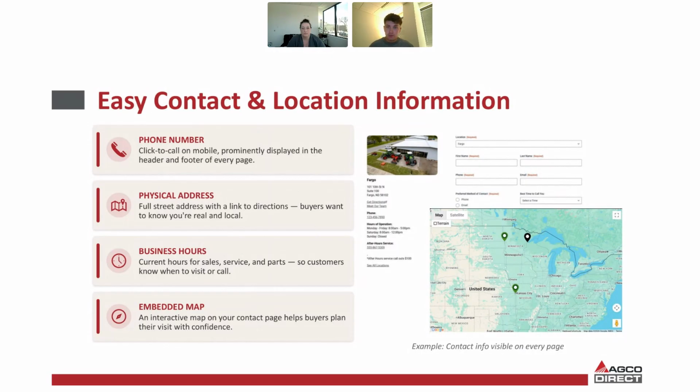If you are a multi-location dealer, it is imperative that you have a map loaded onto your website, so people can see, hey, I'm closer to this location, or I need service in a specific location. If they're in the middle of two locations, they can tell which is closer, so they can visit your dealership, and it makes more sense for them. I'm sure 95% of dealers on here have this: make sure you have your phone number for each location if you have multiple locations. Same with your physical address.